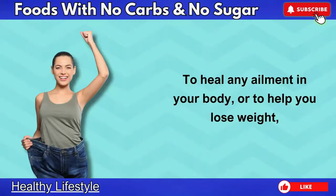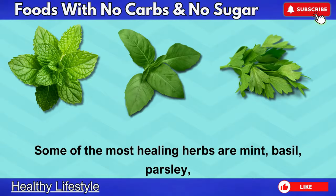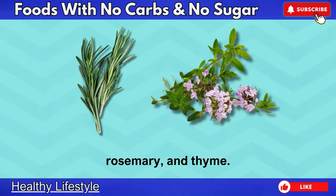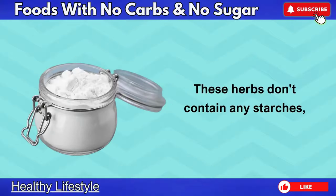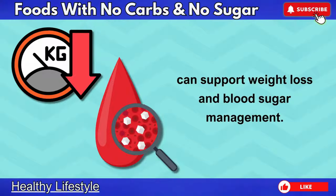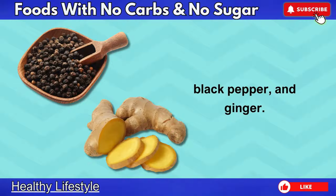12. Herbs and spices to heal any ailment in your body, or to help you lose weight. Eat freshly chopped herbs in salads on a regular basis. Some of the most healing herbs are mint, basil, parsley, oregano, cilantro, dill, rosemary, and thyme. These herbs don't contain any starches, but they're packed full of antioxidants and phytonutrients that can support weight loss and blood sugar management.